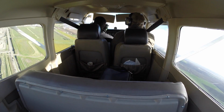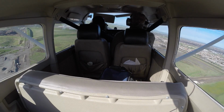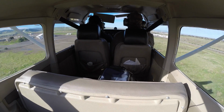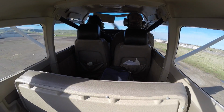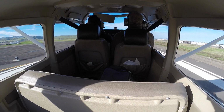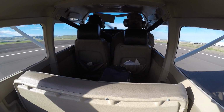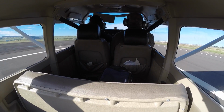Okay, this is the soft field landing now. Okay. Soft field, so I'm doing only two notches. Yep. Now bring in a little bit of power. Add some power, there you go. There we go, good, keep it back. Okay, let's go.